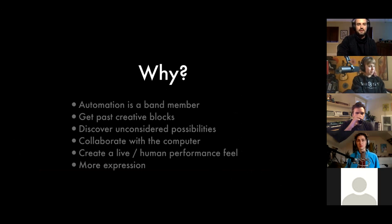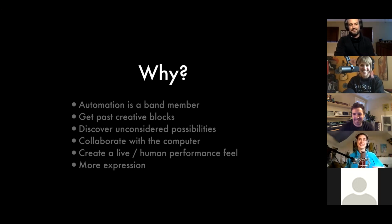All right. So why should we randomize things, or what is the value of that with music? You could think of automating randomization kind of like a new band member who doesn't drink too much or show up late to all your gigs. It can really help you get past some creative blocks by discovering unconsidered possibilities, and you're collabing with your computer. It can also help you get that more humanized feel, which we'll take a closer look at today, and ultimately just give you more expression.